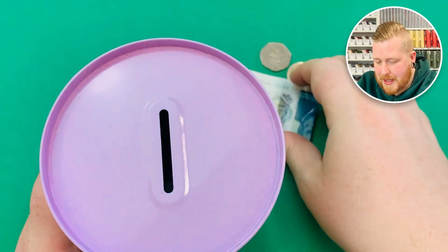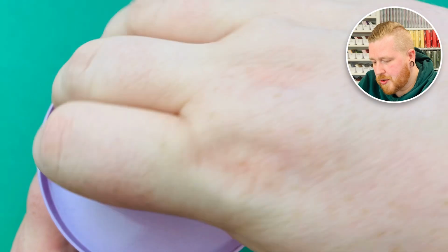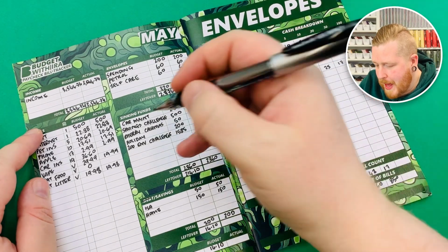So yeah, that's the way I like to do it. How do you like to do your penny challenges? Do you like to just sort of do what you can, start from the small, and then you feel like you've achieved a lot, or how do you do it? I'd love to know.